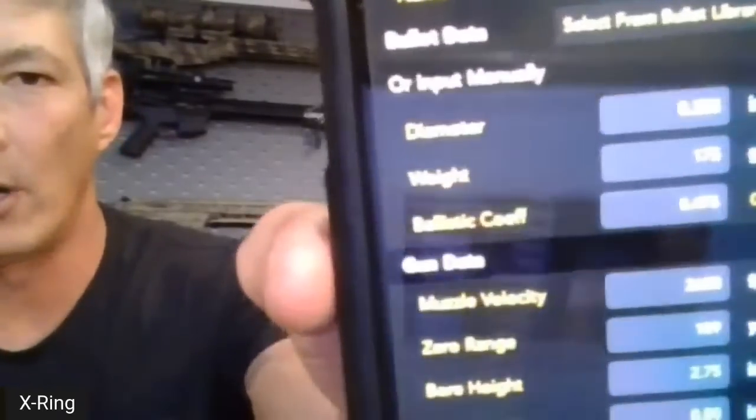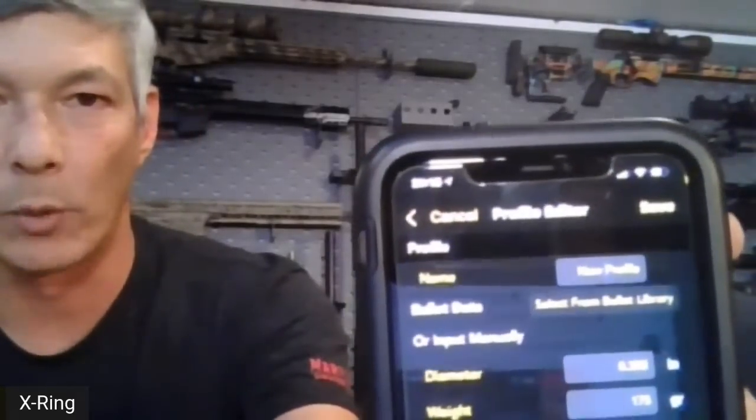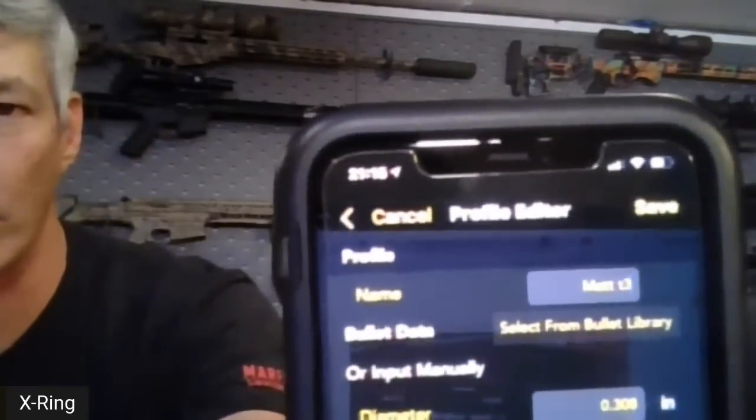bullet from bullet library, and you have all this stuff, diameter, weight, BC, muzzle velocity. Well, he doesn't know. I mean, let's say he doesn't know. He has no idea. So we're going to click on new profile, and we're just going to change that to Matt. So give me just a second. Go ahead and name everything. And in this case, I would name it Matt Tika T3 or whatever. So we're going to say Matt T3. All right, so I hit Matt T3 and return.